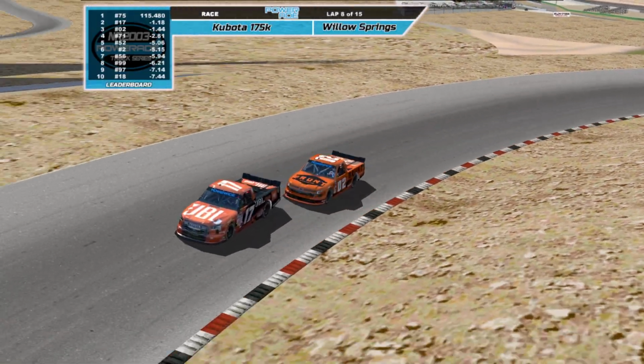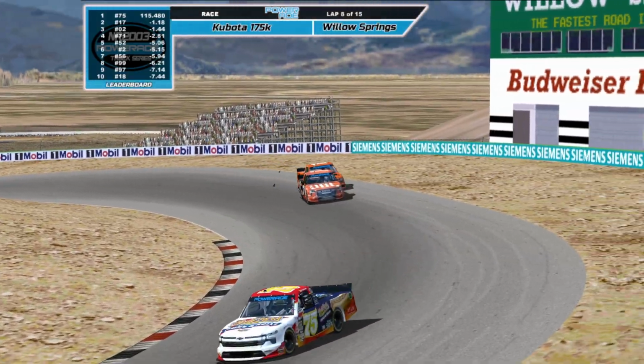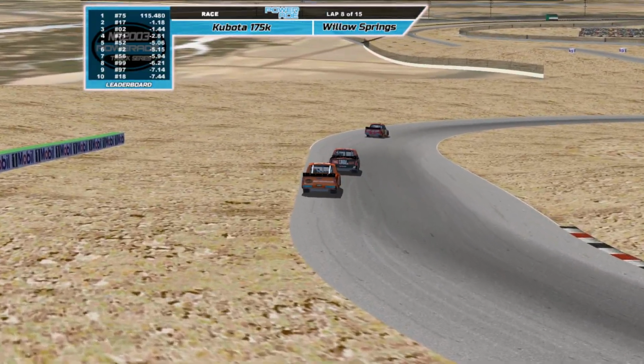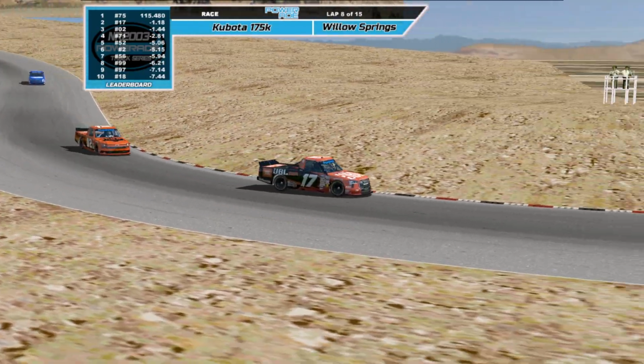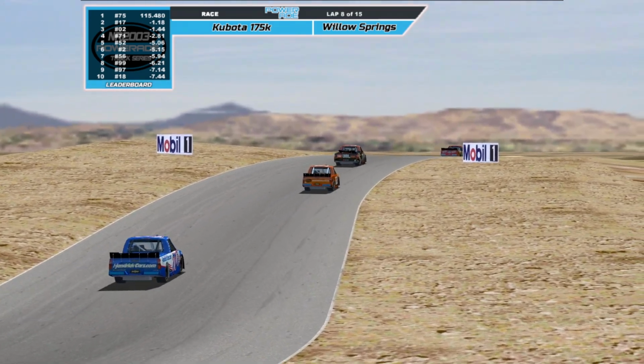Watson all over the back bumper. I believe this was another driver that was strong at Watkins Glen. Oh, gets into Logan Williams. Contact! Oh my goodness. A little bit of contact there for York Watson. Hopefully the damage isn't too bad there.